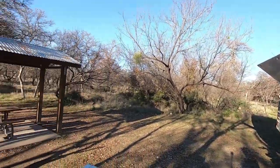So we're gonna build a fire, start doing some supper prep. There's not a whole lot going on here at South Llano River State Park, other than it's a beautiful place to set up camp. I mean, just check this out.